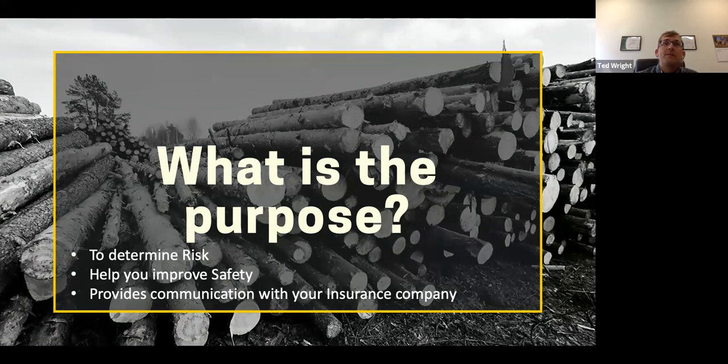It also provides communication with your insurance company. Good dialogue, good communication is always important for any business interaction. So this is another way that the insurance company can have interactions with you, understand your business, and you can understand what is expected from the insurance company and what they expect of you for being covered under their policy.